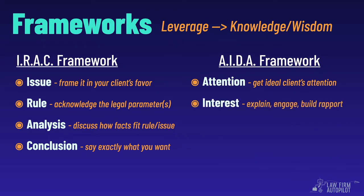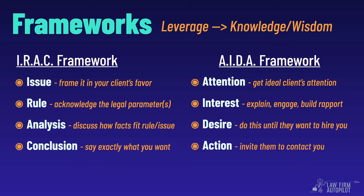Then when you have their attention, you're going to explain things, you're going to build rapport, you're going to engage with them. And if you do this, they will keep paying attention, they will become more interested in what you have to offer. And then they'll get to a point where they have a desire to hire you, in the case of a service business like a lawyer, or buy a product if it was for a product. And then finally, you invite them to take action.